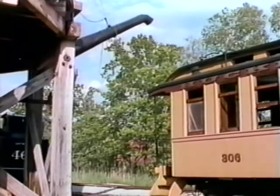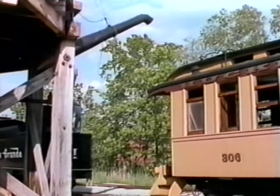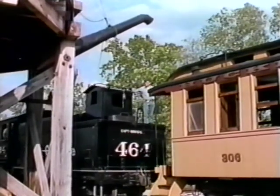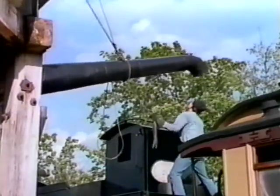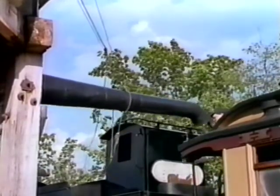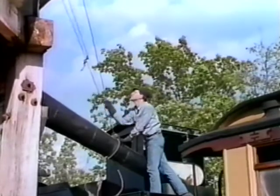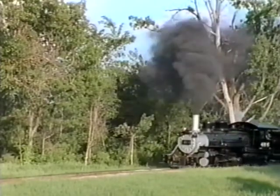Passenger car number 306 came from the Denver and Rio Grande and was used on the Chile line. It later served on the Silverton out of Durango. So, old friends meet again. And another test run of the 464.